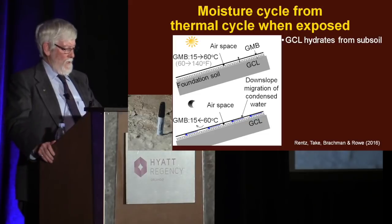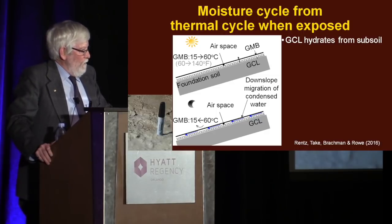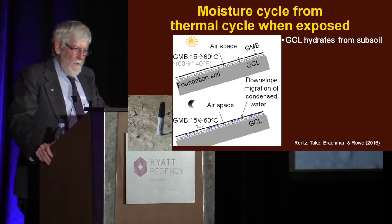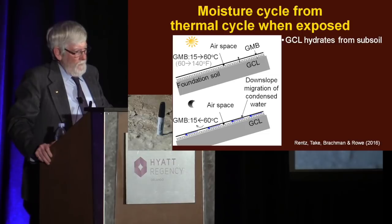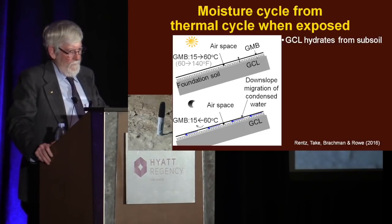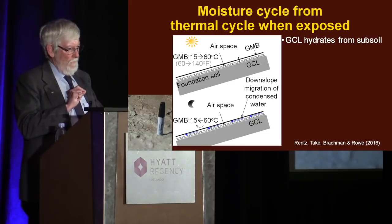So what is downslope erosion? Well, let me explain. GCLs are expected to and do take up moisture from the subgrade. They hydrate. That's what they're supposed to do. And even north of Kingston in Ontario, in the summer, our geomembrane goes from about 15 degrees Celsius at night to 60 degrees when the sun is shining. That heat not only causes wrinkles, it causes water to evaporate from the GCL.